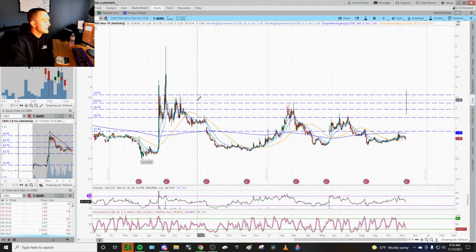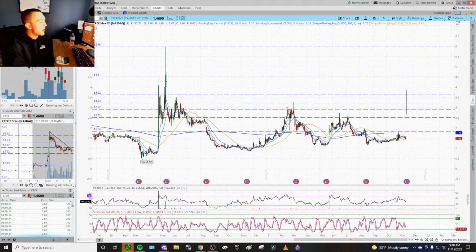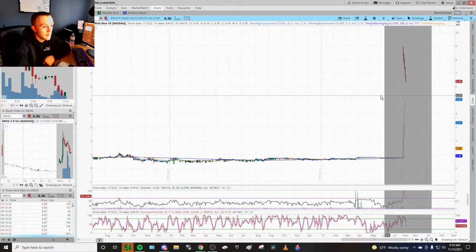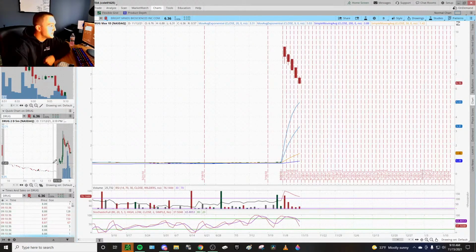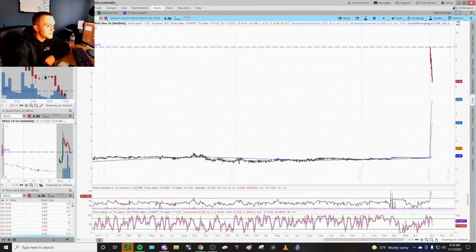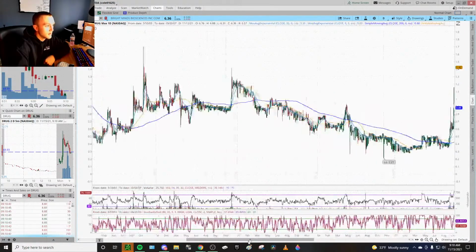I'm looking at CREX. I did wake up a little bit later, so I gotta focus mainly on my watch list and just know what's going on in the market. DRUG for some reason is pumped up, but I'm not too sure why it's gapping up. That's confusing. I don't like that price action for DRUG.